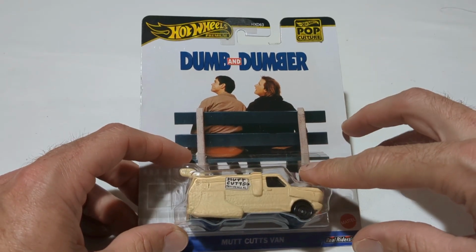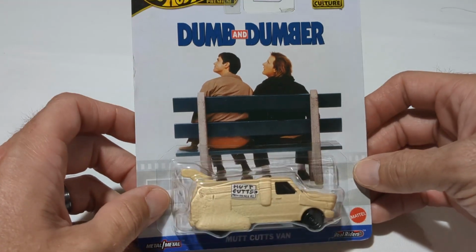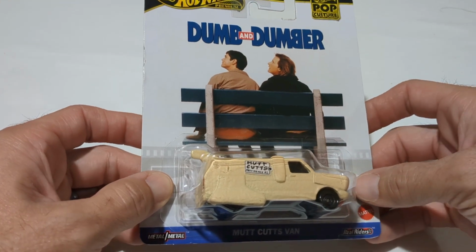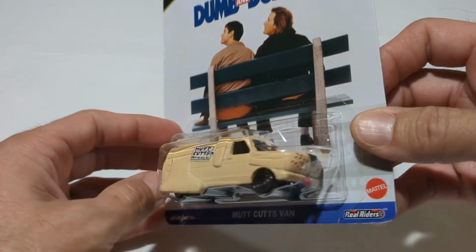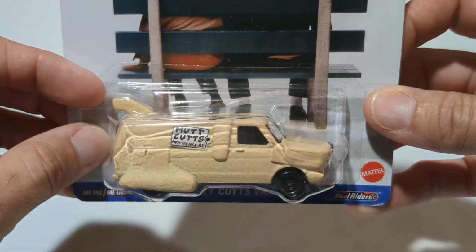Starting out with this Mutt Cuts van from the new Pop Culture set. This is obviously from the Dumb and Dumber movie. If you know, you know. If you don't, you probably wish you hadn't known. I don't know. Either way, I thought this was a very interesting casting. Definitely not something that they do all the time.